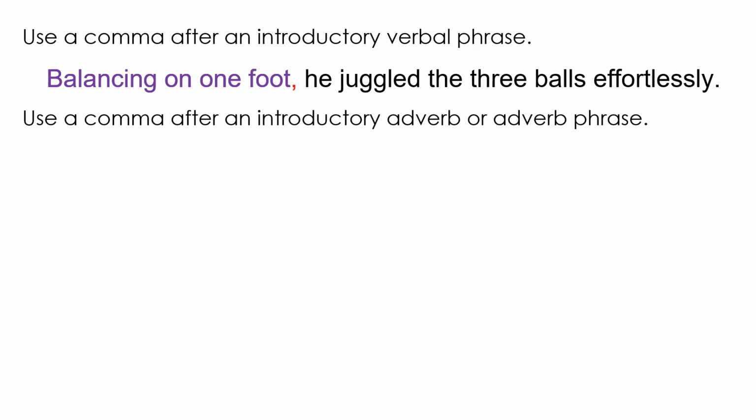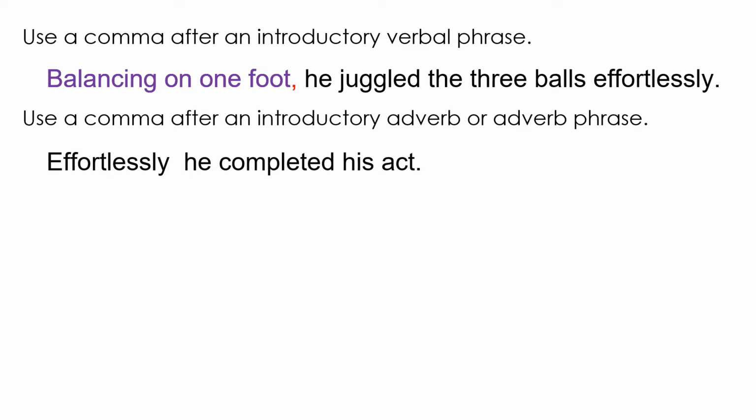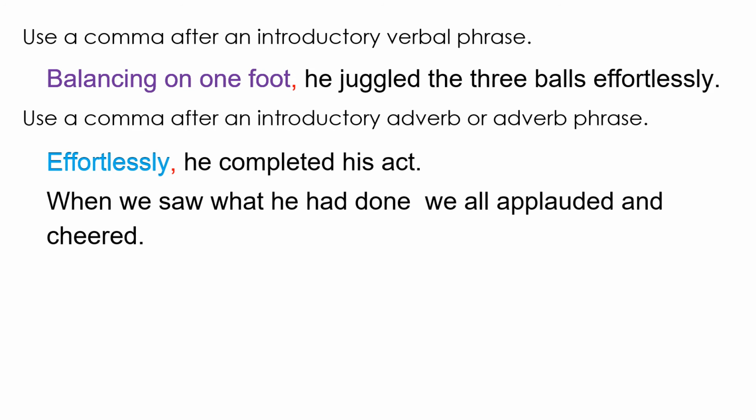Use a comma after an introductory adverb or adverb phrase. Effortlessly, he completed his act. Effortlessly is an adverb, but it's at the beginning of the sentence, so we use a comma. When we saw what he had done, we all applauded and cheered. When we saw what he had done is an adverb phrase, and it's at the beginning of the sentence, so we use a comma.